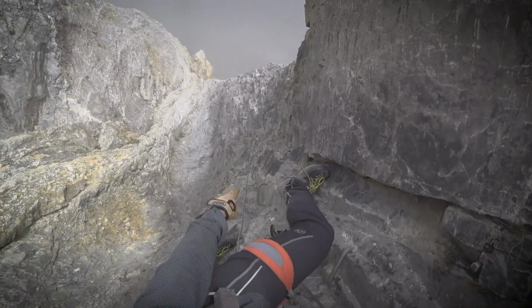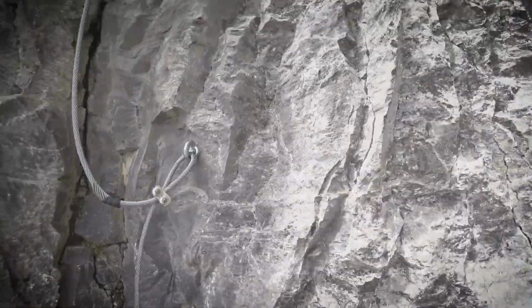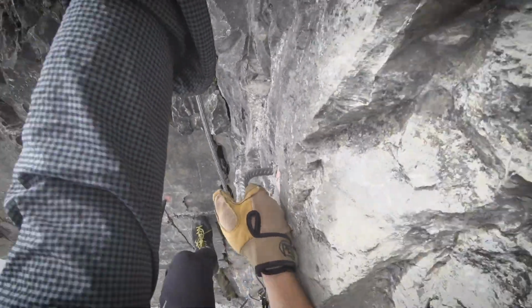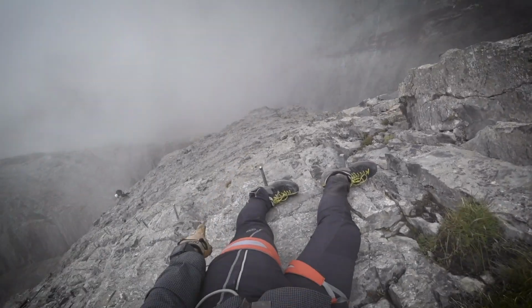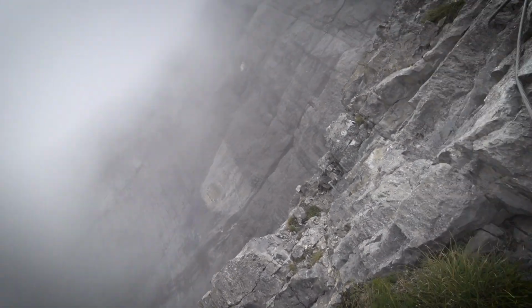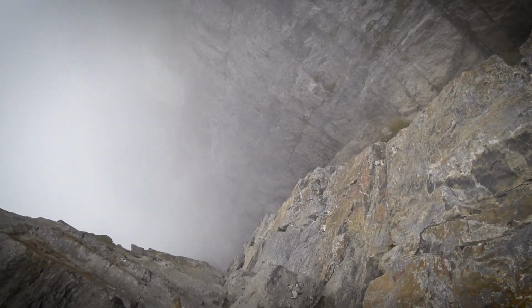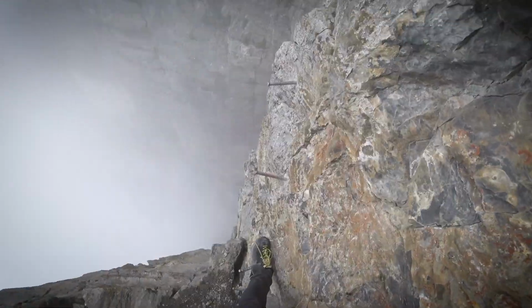Just want to show you this amazing place, super exposed, and you have to go up. Woohoo! Look how exposed it is in here. It's crazy. You can see the whole mountain. A bit more of crazy exposure. And again, you need to climb.